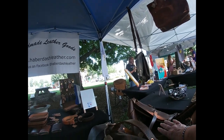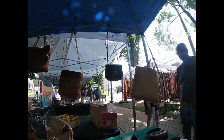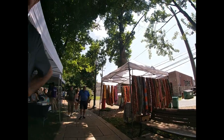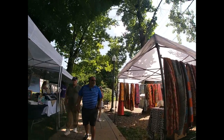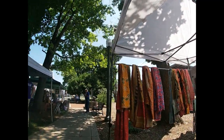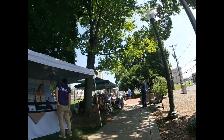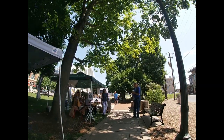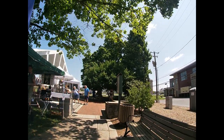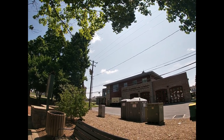George, I like this one too. All handmade and hand sewn. Beautiful. $300 for that big bag. Volunteer fire company. So, the meeting.